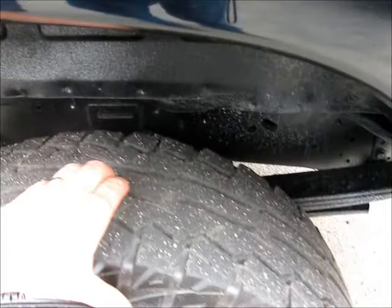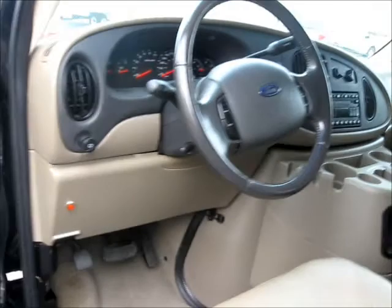Let's take a look inside. Driver's door. It is fully loaded. Power windows, locks, cruise, tilt, power seats, leather interior. CD player, got the DVD player, rear air, rear heat. 84,000 miles.